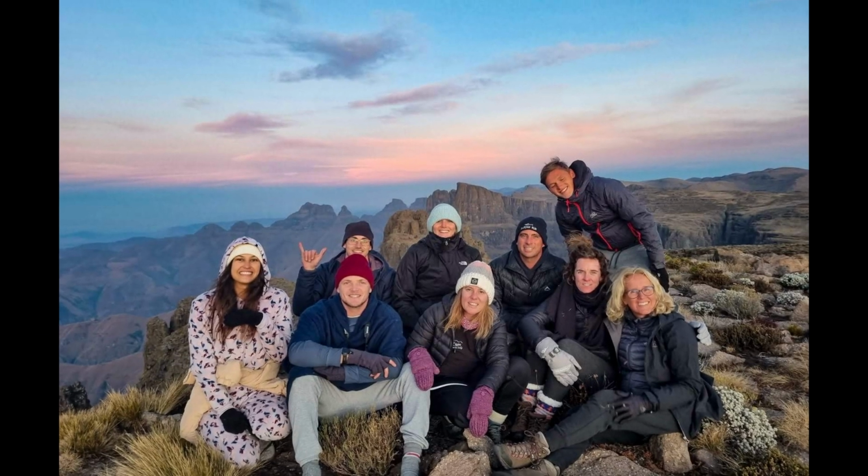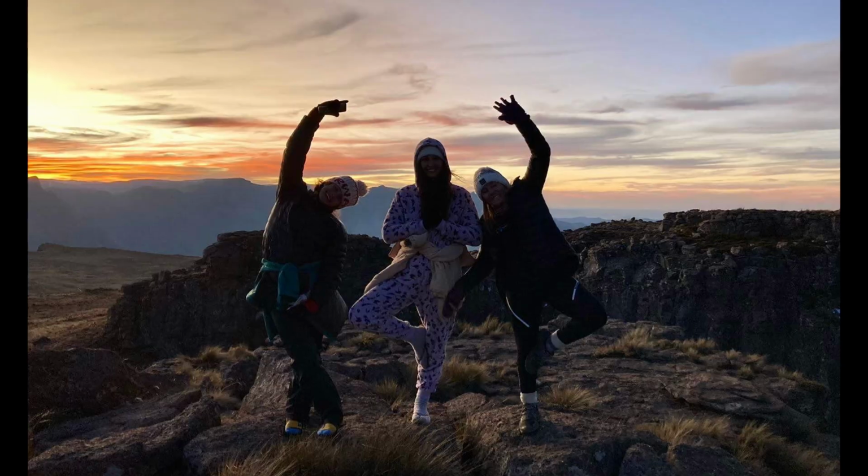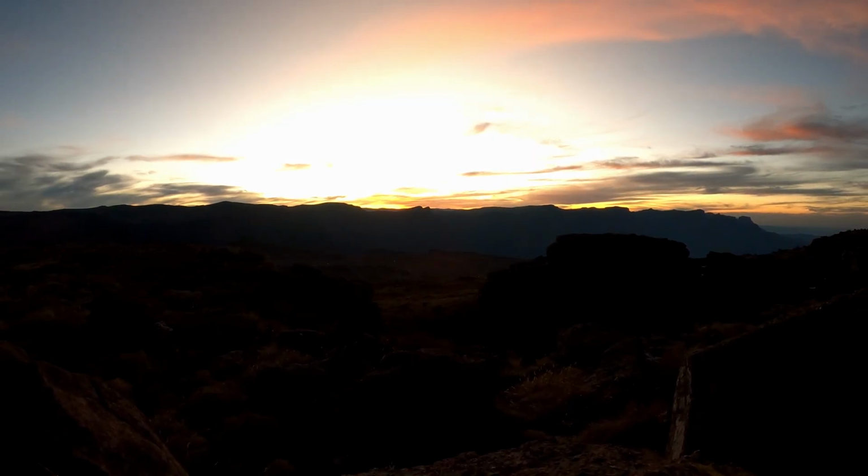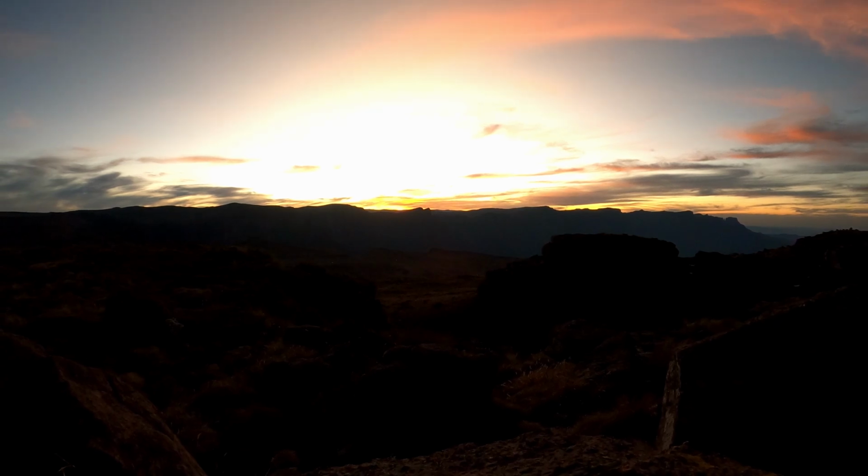So on the second night, after we set up camp, we went to experience the most beautiful sunset from on top of the mountain. We then headed back to the cave to catch an early dinner before we got ready to settle in for the night.